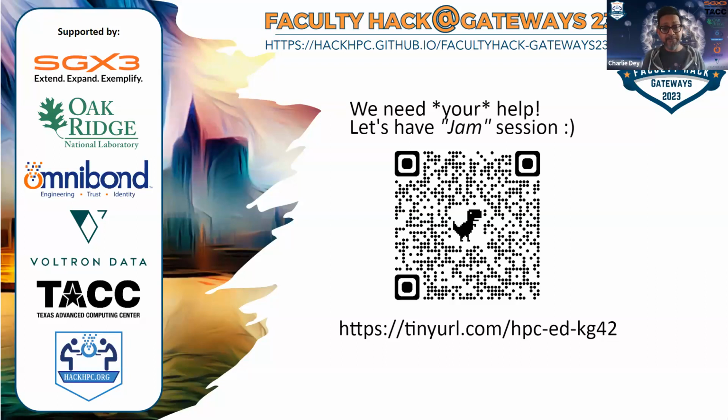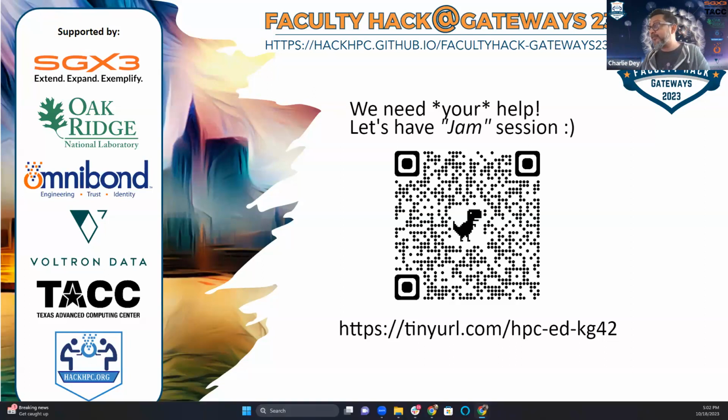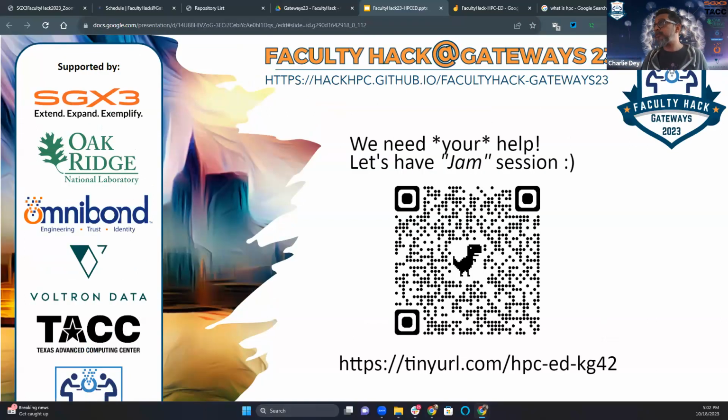So what we would like to do, and this is where the mini hack comes in, is have a little jam session. There's a tiny URL, tinyurl.com/hpc-ed-kg42, and I dropped it into chat for you. Thank you very much, Amy. KG means knowledge graph. 42 is the answer to life, the universe, and everything, and that's exactly what we're trying to achieve here. So when you all get a chance, pop this site up and let's do our jam session.